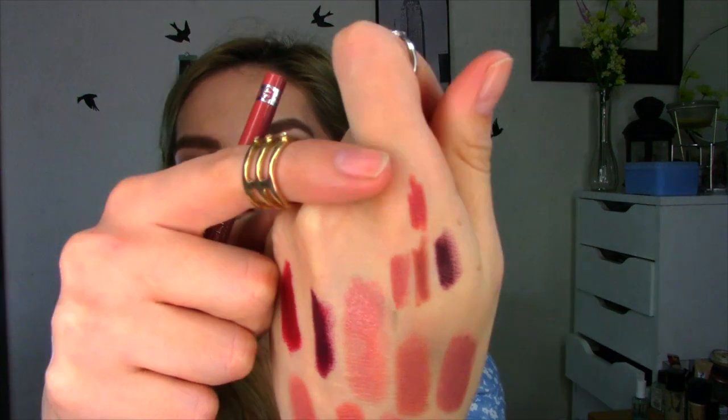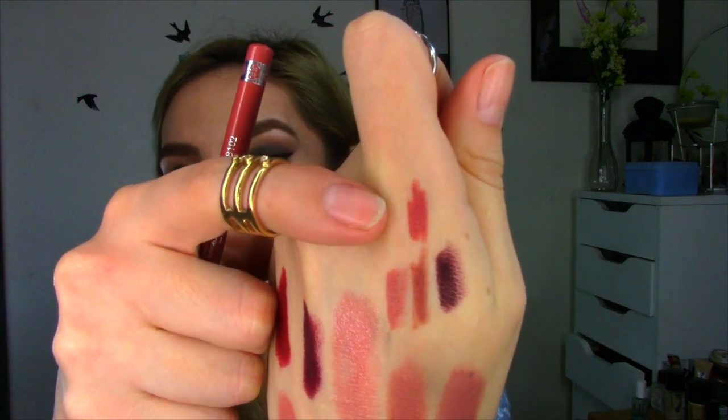And another lip liner that I've been enjoying that's a little bit more affordable, this is Wild Clover from Rimmel London, and it's so matte, you guys. Let me show you. It's this one right there. It's super matte. It's amazing.